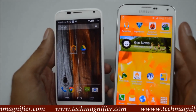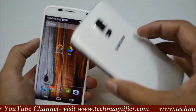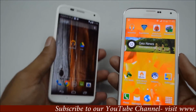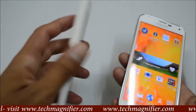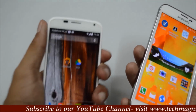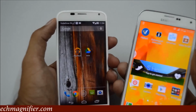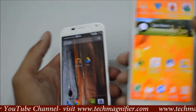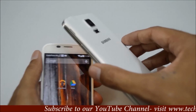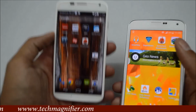Next part is the build and design on the phone. Samsung Galaxy S5 was supposed to be a high-end phone, so it is a high-end phone, but the build quality is not as good as it should be. Whereas the Moto X has a very good build quality, and the design also has been very well thought of. The curve on the phone makes it fit in your hand very properly and calls for a good grip, and being a smaller phone, it is operated much more easily than the Samsung Galaxy S5. Nevertheless, Samsung Galaxy S5 also does not have that bad a design. It is water resistant as well, but still Moto X scores a point here.